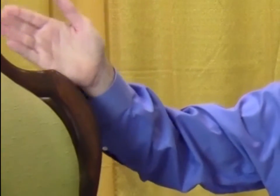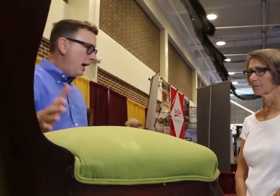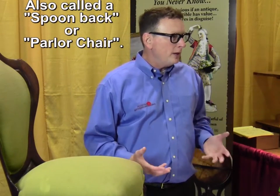What John Henry Belter did, he was one of the inventors of laminated furniture. If you look at the edge of this chair, you will see sections. You will see that this curved back is actually 6 or 7 pieces of curved wood that have been curved and laminated together. That made the back and that made the structure of the chair extremely hard and extremely sturdy. That's why this is a 150-year-old chair and anybody could sit in it. It's not going to break. The back is called a spoon back. We would call this today a parlor chair. So it's a Victorian parlor chair by John Henry Belter, circa 1850 to 1860, made in New York, American, and it's in pretty decent condition.